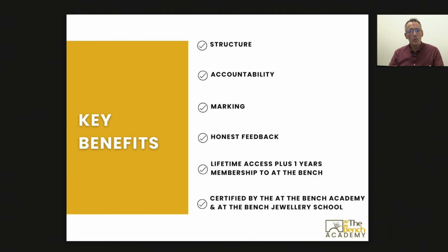And again, with At the Bench, you then have access to myself as well. There's a gallery on there, there's a forum on there, and it's a great way to interact with your fellow jewellers. The diploma is certified by At the Bench Jewellery School and At the Bench Academy, and with our long history in jewellery and jewellery making, we feel this is going to be one of the best diplomas out there that money can buy.